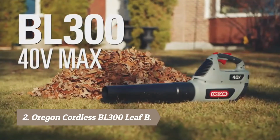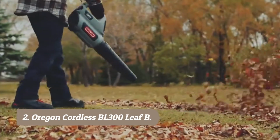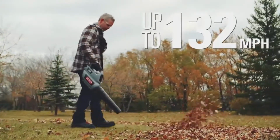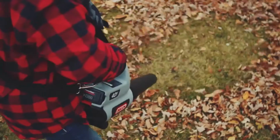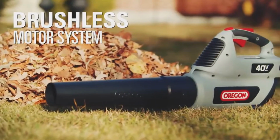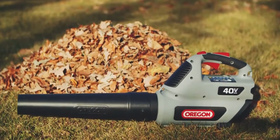Meet the BL300 40-volt max cordless blower from Oregon. This lightweight, high-performance blower has a maximum airspeed of 132 miles per hour. With a maximum air volume of 507 cubic feet per minute, giving you the wind power you require for any job. An optimized fan and brushless motor system gives you the perfect balance between power and runtime.